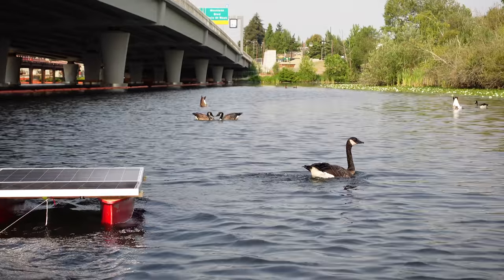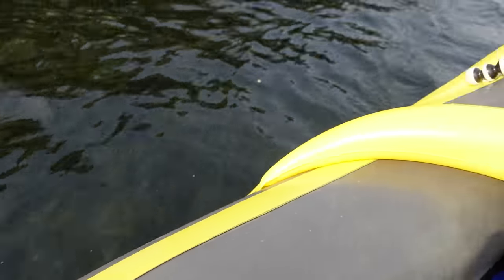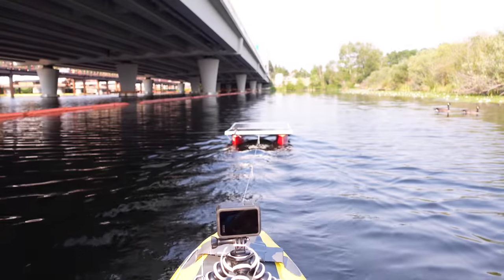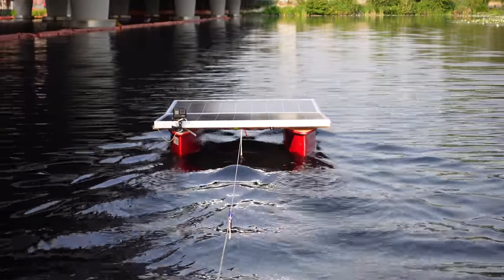Get out the way! Wow, I can see the bottom here. It's pretty shallow. I will not be surprised if I get some seaweed tangled in a propeller. Seems like it's still working fine right now, so I'll check for seaweed later. Or if something starts to seem weird.